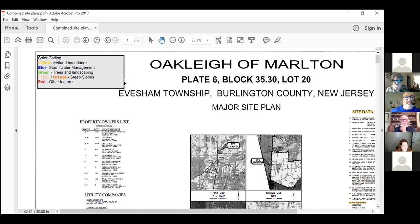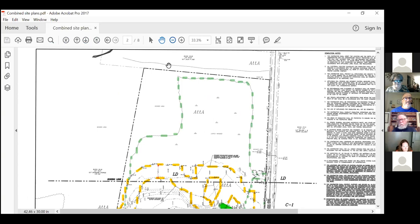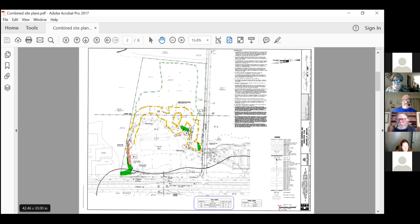So when you get these plans, they may not be big sheets like this. These sheets are typically printed out 36 inches by 24 inches. Typically, when you get them in the mail from your environmental commission to review ahead of time, they're usually 11 inches by 17 inches. So they're even less than half this size, and the font gets very small on them.